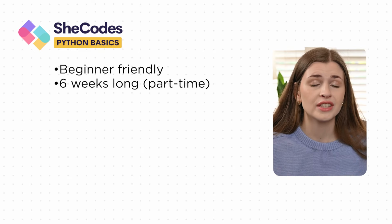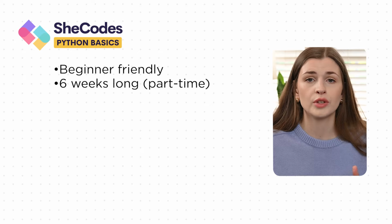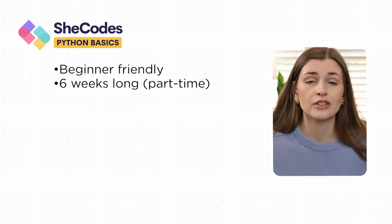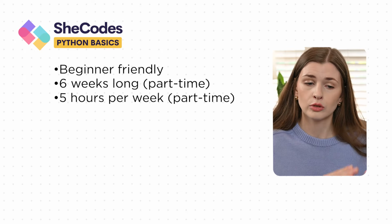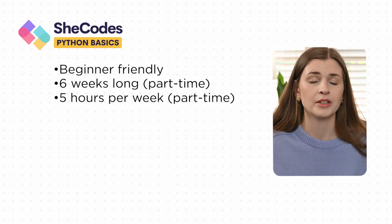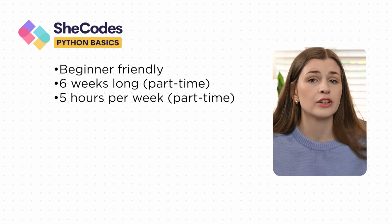This course is about 6 weeks long if you do it part-time. That means if you're working a full-time job or you're doing it on the side, it's gonna take you about 6 weeks to finish. The time commitment is 5 hours per week, right? So that includes all the lessons, one homework assignment for that entire week. So that's about 5 hours, and I will say it is a very good estimate.